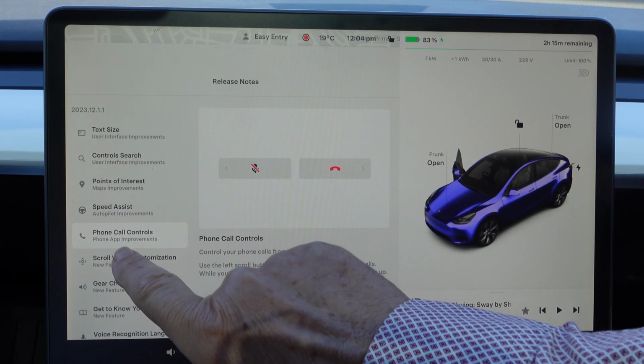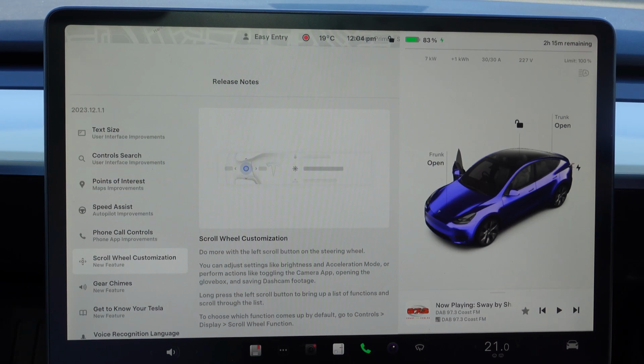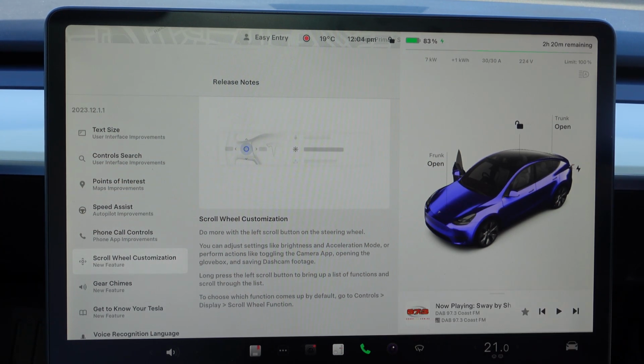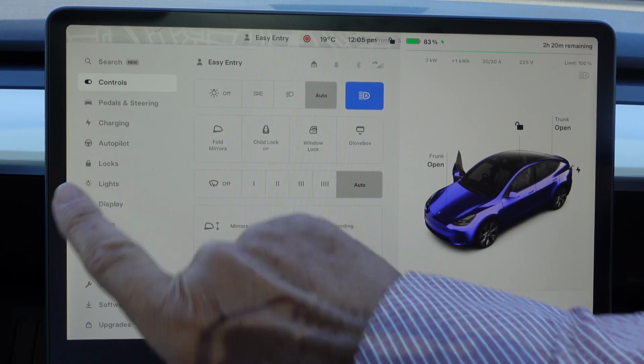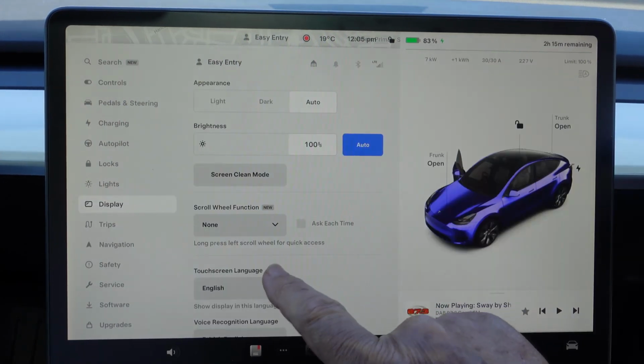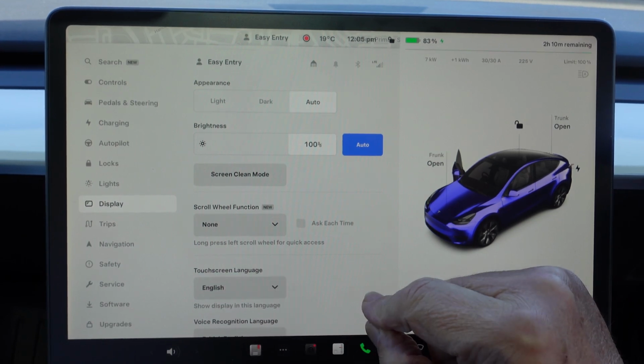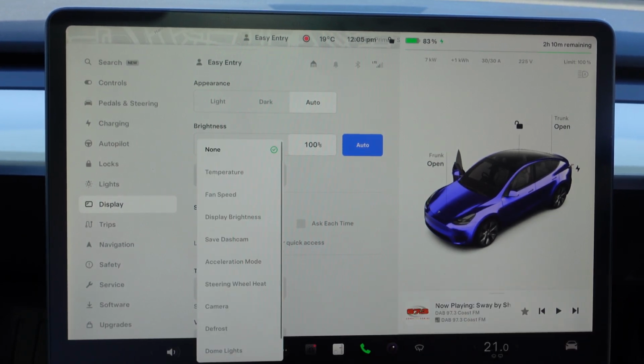And in addition to that, you've now got scroll button customization. So you can do more with the left scroll button. You can adjust settings, brightness, acceleration mode, perform actions, and so on. And what you do is you can go into controls, display, scroll wheel function. So you can just do it by pressing on the left scroll and holding it for about 2 seconds, or you can select what it does here.